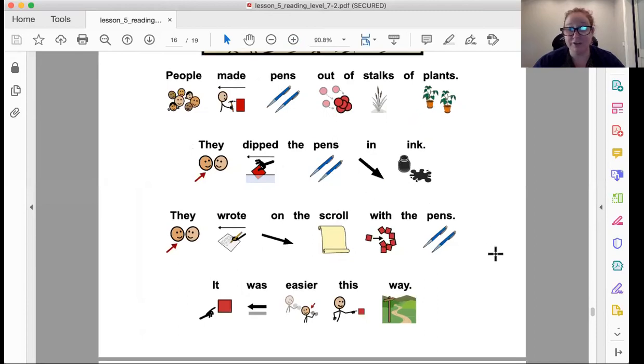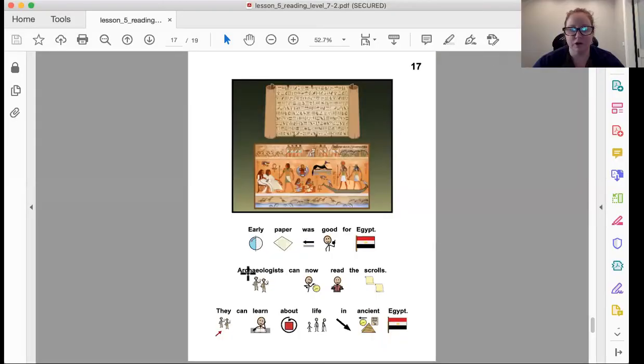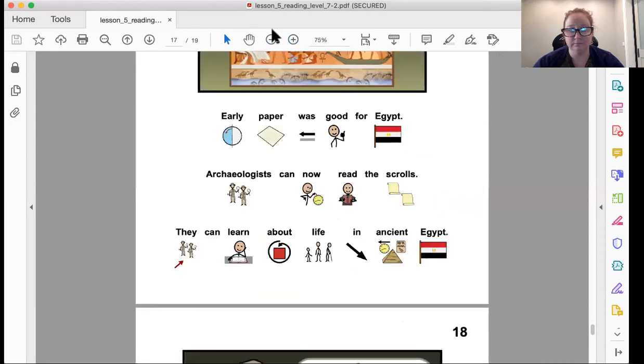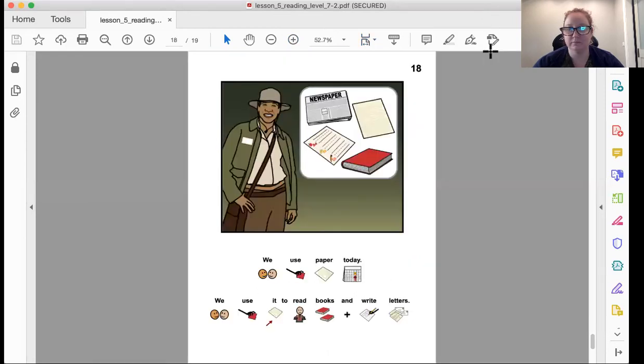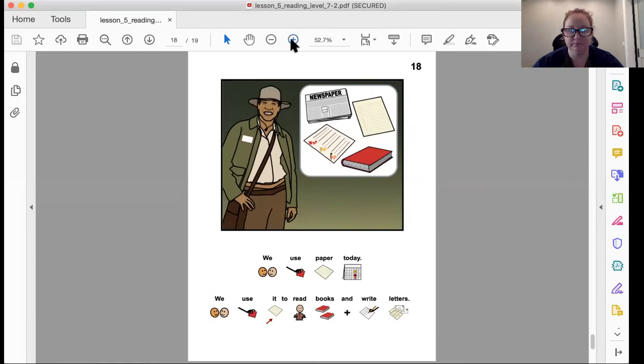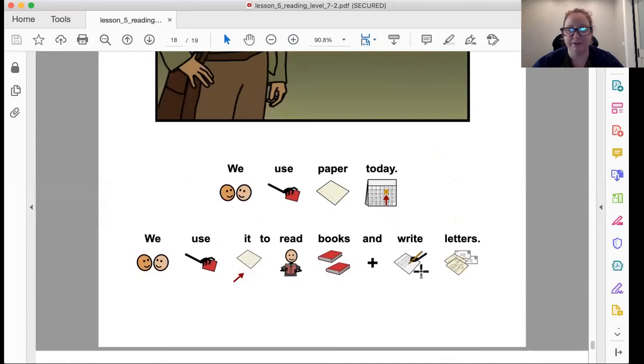All right, pause here and use your communication board. Early paper was good for Egypt. Archaeologists can now read the scrolls. They can learn about life in ancient Egypt. Isn't that cool? So lots of writing with symbols and pictures. Pause here and use your communication board. We use paper today. We use it to read books and write letters. So look, here's a newspaper, paper we write on in school, our spelling pages, and books. All right, pause here and use your communication board.